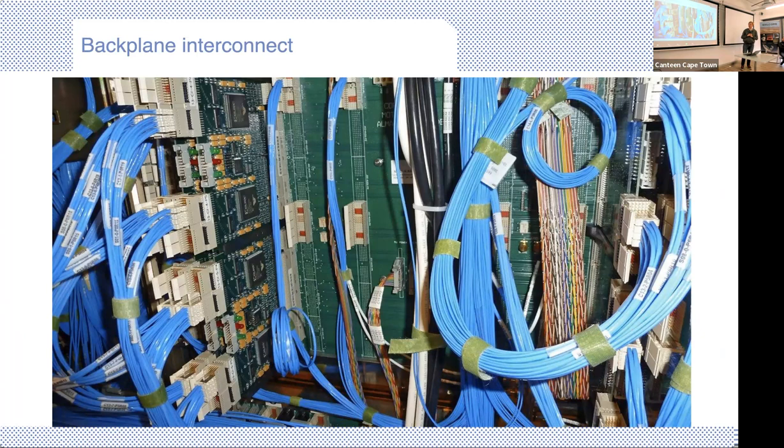Image credit to the European Space Agency here. This is a tiny zoomed in photo from ALMA's correlator, ALMA in South America. And you can see there that these are individual custom little boards, and they've got Xilinx circuits on them, very similar to the ones that we use in our SCARABs. But the approach that they've taken to getting the boards to talk to each other is to make a big backplane. So this is a big circuit board with sockets that you plug the individual processing boards in.